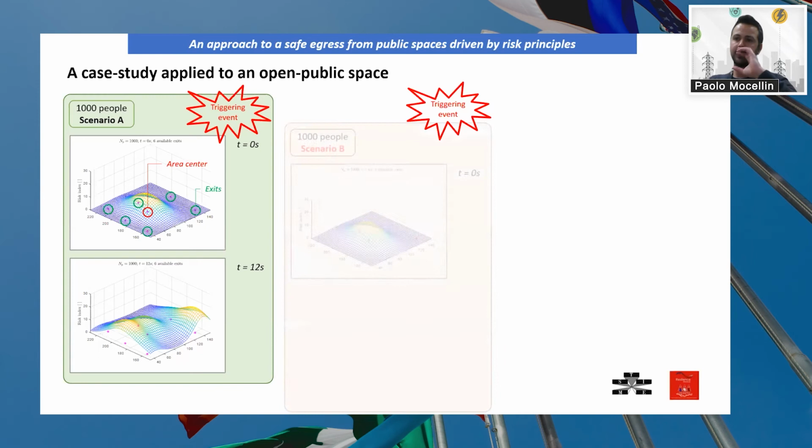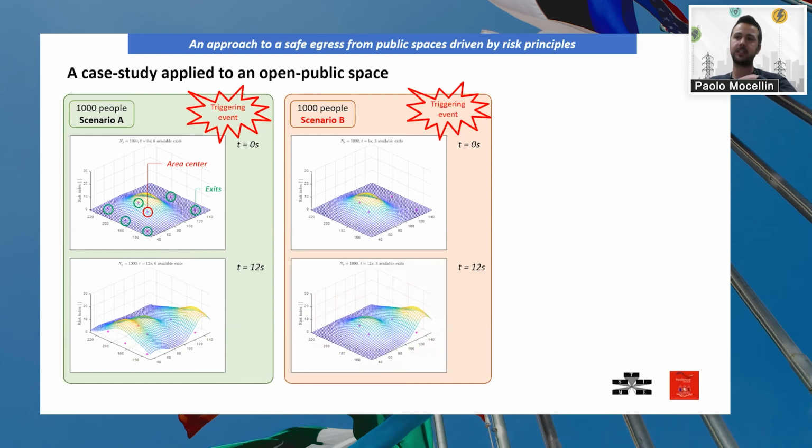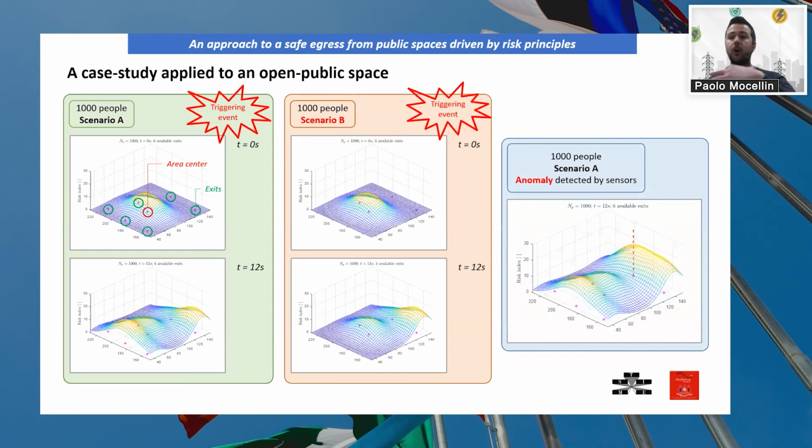The same happens with the second scenario, although a different risk index trend can be observed. In this case, after 12 seconds, the highest risk index is observed in the right corner, corresponding to the specific egress route number 4 in our simulations. This approach also allows detecting anomalies. For example, given the first base case scenario, free from anomalous people flows, that is scenario A in our work, a sensor located in the location indicated on the right can detect an anomaly based on people flow criteria 12 seconds after a triggering event has occurred.